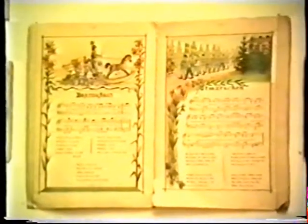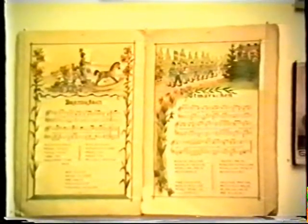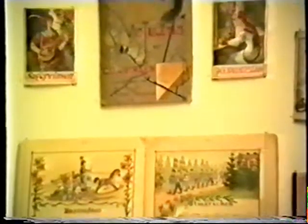And here's another case showing some children's books. Mostly printed in lithograph. Dating about 1880 to 1920.